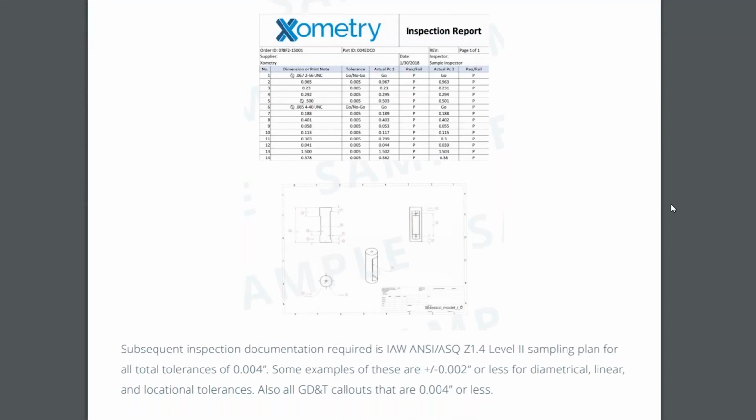Can partners use their own inspection forms? And just regarding that, no, actually, we don't want partners using their own inspection forms. We definitely want you guys to get in the habit of using our inspection form, especially if you guys are direct shipping to our customers. We want to make sure that you are using our inspection form at all times.